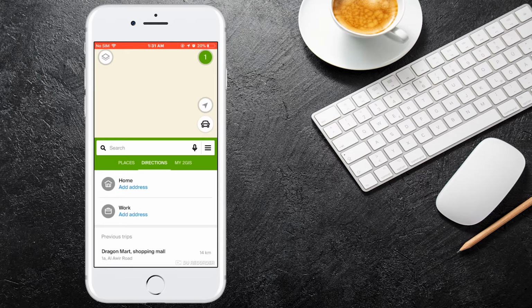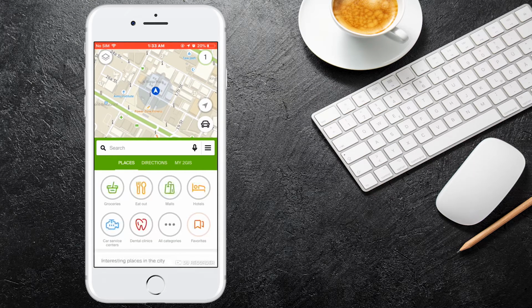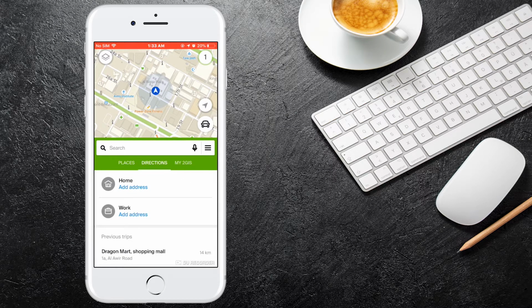This application will work without internet. Here you can see even the buildings. It's a good application, and I recommend you use it rather than other applications that need internet. Okay, so you can use this application without internet, promise. I'm also using this application.